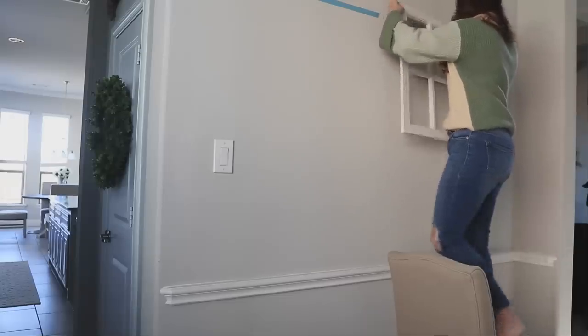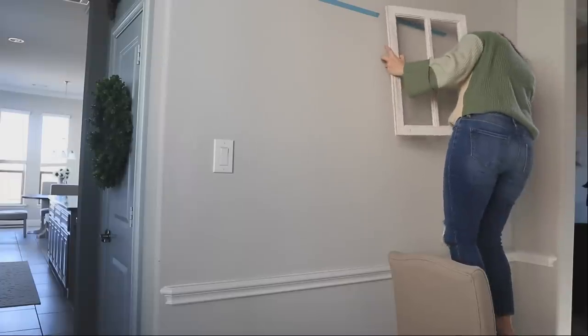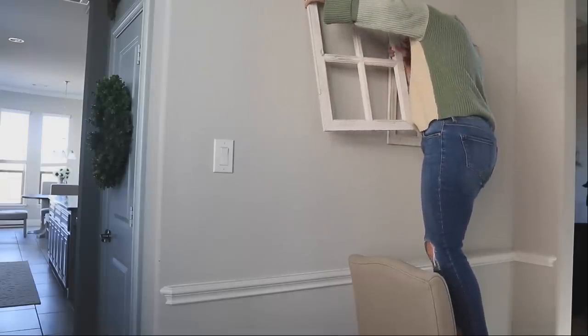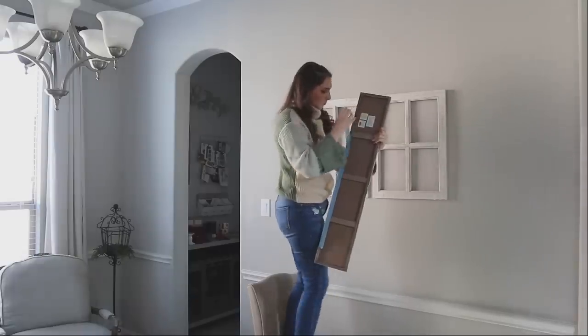And I think that the shutters are really cute. It just looks like the outside windowsill of a home, and you're just looking into the space. I thought it really brightened it up and opened this space a lot more.